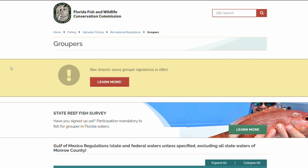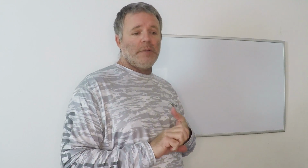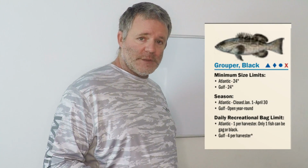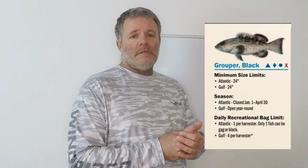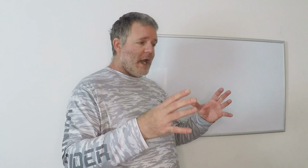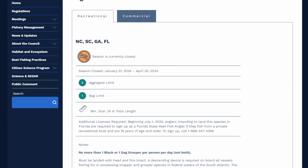Okay, so the first fish we're going to start off with is a great example. We're going to start off with black grouper. The FWC has fishing for black grouper in the Gulf side state waters open year round. And then on the Atlantic side, the FWC has the black grouper season open from May 1st through December 31st. Meaning black grouper is closed in the Atlantic from January 1st to April 30th. And the Atlantic federal waters also have that same season for black grouper. They are closed from January 1st to April 30th. They're open from May 1st to December 31st.